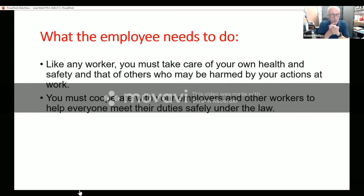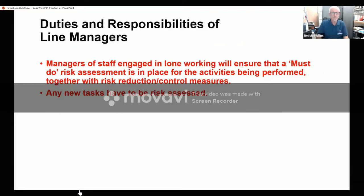What the employee needs to do. Like any worker, you must take care of your own health and safety and that of others who may be harmed by your actions at work. Once again, this is Health and Safety Executive guidance. You must cooperate with your employers and other workers to help everyone meet their duty safely under the law.